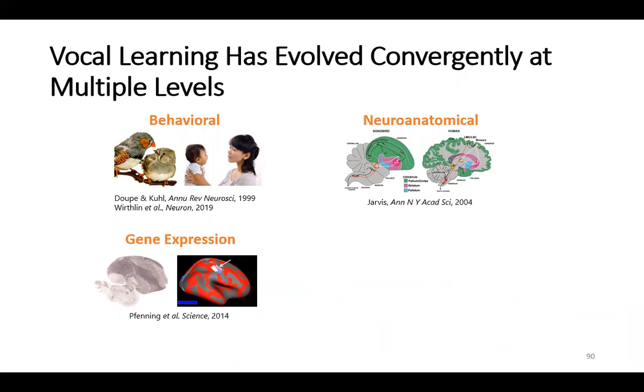Neither do doves, which are much more closely related to these birds. At the neuroanatomical level, a previous study found that the neural circuitry involved in vocal learning in humans is actually the same as the neural circuitry involved in vocal learning in songbirds.